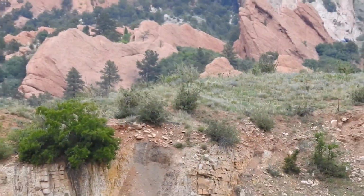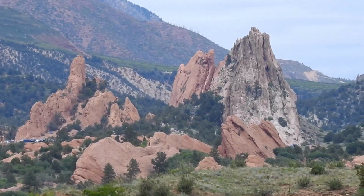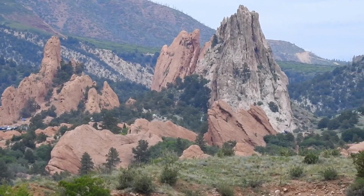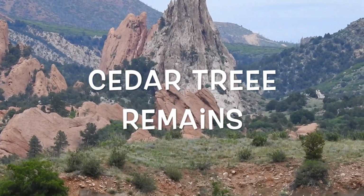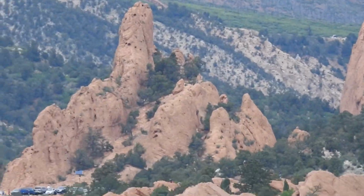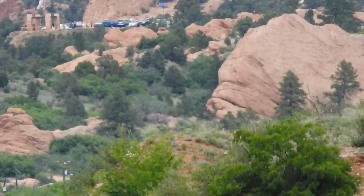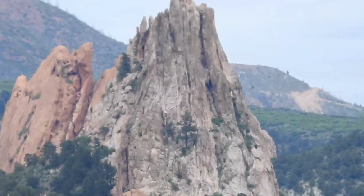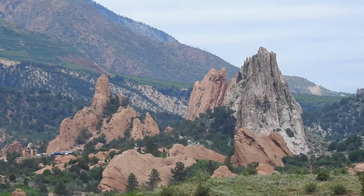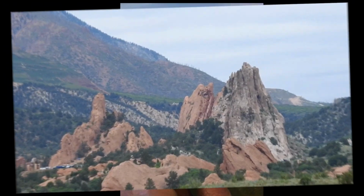And then you come over here. This is the Garden of the Gods. We're going to go over in this area. All that area right there is just part of trees that snapped off and broken. That is over at the Garden of the Gods in Colorado Springs, Colorado. And you see stuff like this all around the world. And all it is is just parts of shards of the tree that's still remaining.